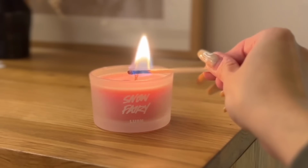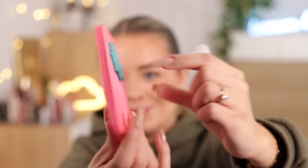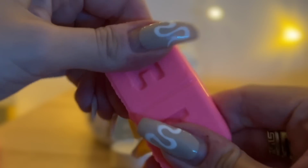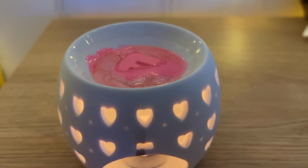I went for a candle, which to me, this and the wax melts, they have like an extra creamy element to the Snow Fairy scent. They smell so good. Oh, this wax melt. And it has this little star on the back as well. The wax melt actually says you can use it in the bath or you can use it in a wax melt burner kind of thing. My hands smell amazing now.